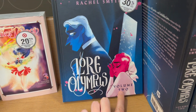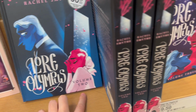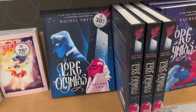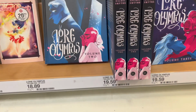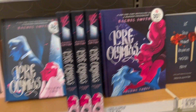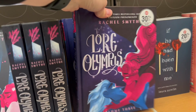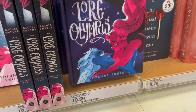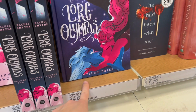It's not a manga technically, more like a graphic novel, but I do have volumes 1 and 2 myself, so it's a good one to recommend if you're into Greek mythology and romance. But yeah, there's volume 3. I don't have that one yet, so I need to get on that and get that one.